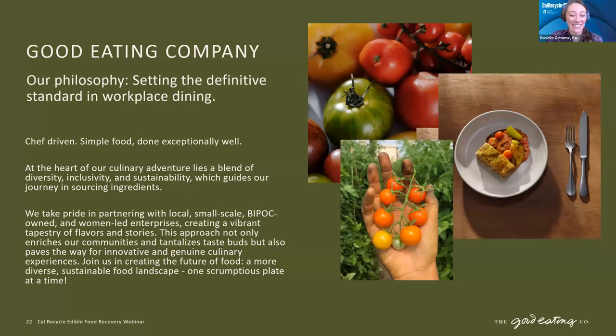And Alicia is the culinary director at the San Francisco LinkedIn campus for the Good Eating Company. She has been cooking professionally for 30 years and has built career-long relationships with farmers, sustainable seafood vendors, and those who practice regenerative agriculture. Whenever you're ready, Claire.